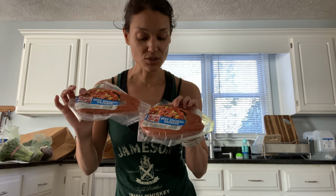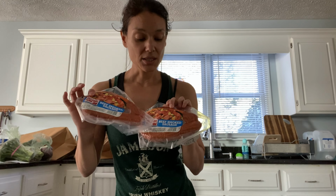And this was not on my list, but I always get these ones. So I don't eat pork, I only eat beef sausages, and I've tried other brands, and I really like the Hillshire Farm because they are all beef, and the casing, you know, because sometimes you see beef sausage, but the casing is pork. So this is all beef. And I usually get the kielbasa sausages. They didn't have that one, so my second option is the beef smoked sausage, and it's all beef.